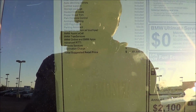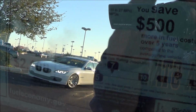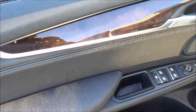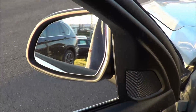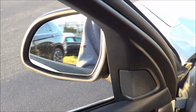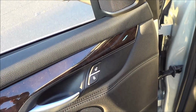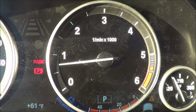Now, total vehicle price for this particular X5 is $61,950. EPA estimates, like I said, are 24 in the city and 31 on the highway. Nice soft touch armrests. Of course, you have all of your basic power necessities, power windows, power mirrors, and these do power fold as well. And then you have your power door locks, and finally BMW doesn't locate these up on the dash. It's finally located on the door panel. And let's go ahead and rev it up and hear how she sounds.